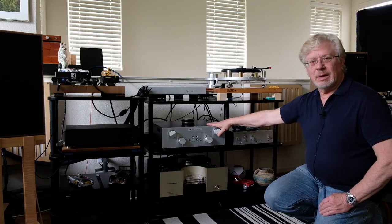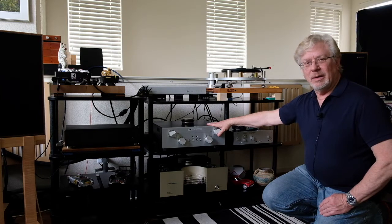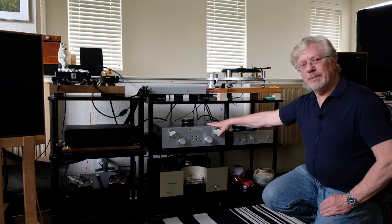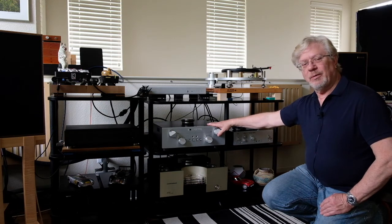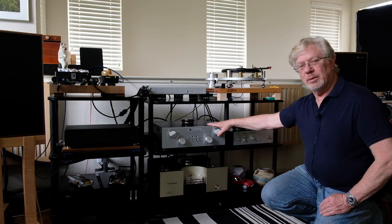It's just that I found that the solid-state gear that I like tends to cost quite a bit more than a tube system might for quite a bit less money. So I personally prefer the sound of tube gear for what you get for your dollar.